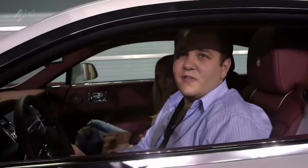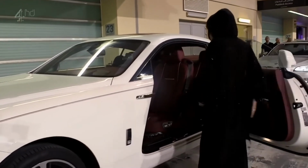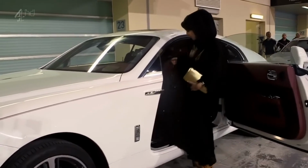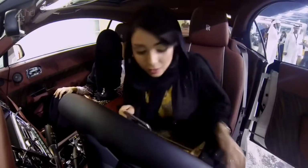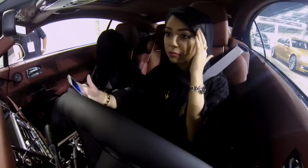Have you driven in a Rolls-Royce before? I own seven. The high earners targeted for the event include members of Abu Dhabi's social elite. I'm a TV presenter on Abu Dhabi TV, so I'm used to the camera. I love the camera. I'm really interested in this car and I really want to try it and go for it. What do you mean by go for it? Like to buy it, definitely.